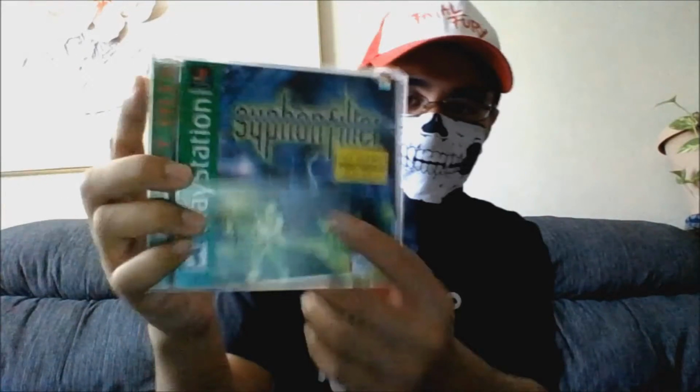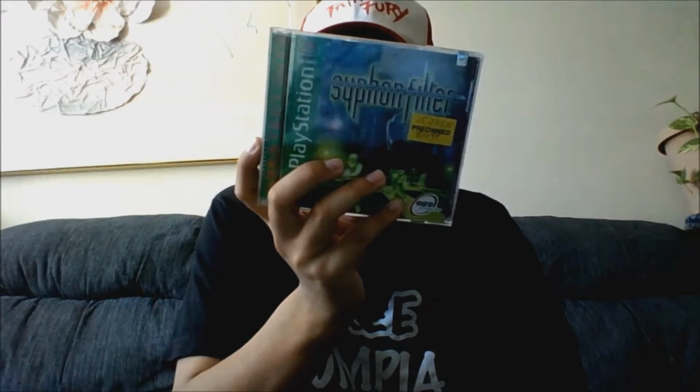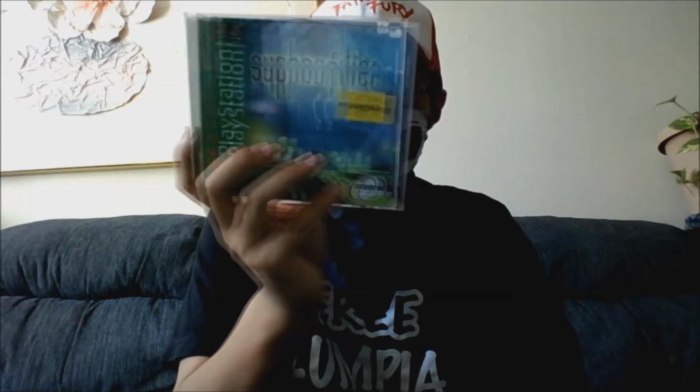And the last game I got at the thrift store was Syphon Filter. I want to get this because this was one of those PS1 classics I've heard so much about. That and the fact that I have Syphon Filter 2 is why I want to get this. And for the most part, I think I might have tons of fun with this because it's an old PS1 game and I like that.